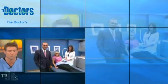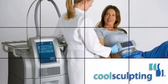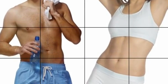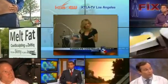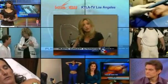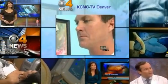Orton is in our procedure room with a fat fix that everyone's been waiting for. CoolSculpting by Zeltiq is a new FDA-cleared non-invasive procedure that uses advanced cooling technology to gently and effectively target and eliminate pockets of fat that are resistant to diet and exercise. This is the machine right here. What the doctor does is he takes this part of the device and sticks it onto your love handle. The fat gets sucked into there and is basically frozen. The science is called cryolipolysis, killing fat cells with cold.